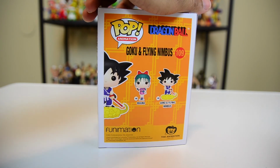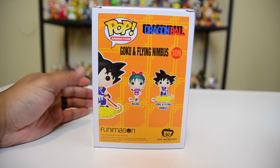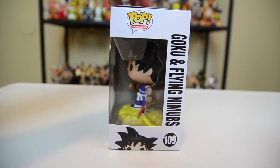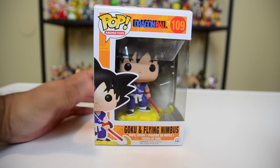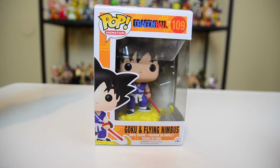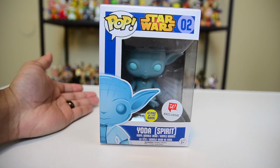And as we see on the back, there's only 2. We just got Bulma, and then we have Goku and the flying Nimbus. So the regular Dragon Ball line did not have that many pops, but as we know, the Dragon Ball Z and the Dragon Ball Z Super lines is where the majority of these pops come into play. There's always some Star Wars in one of these bags, and this is no exception.